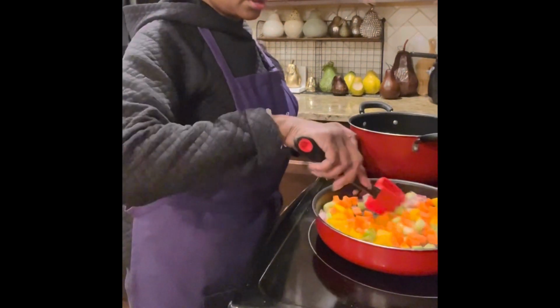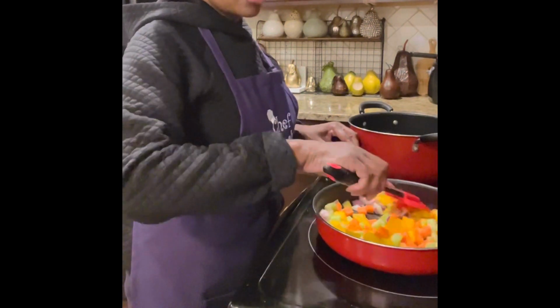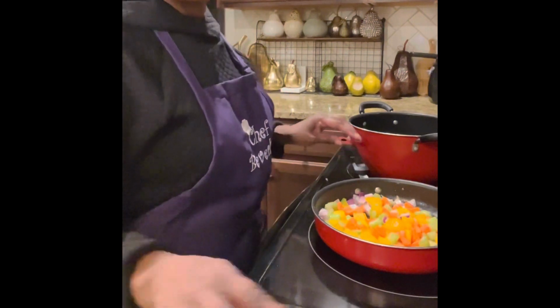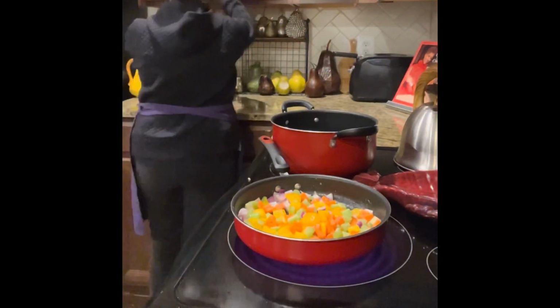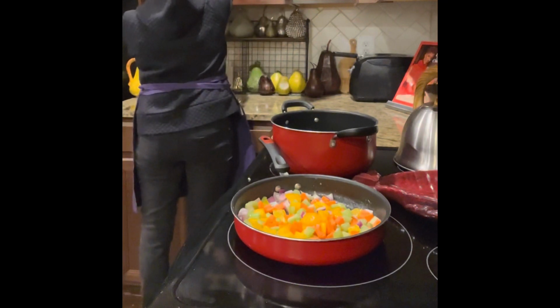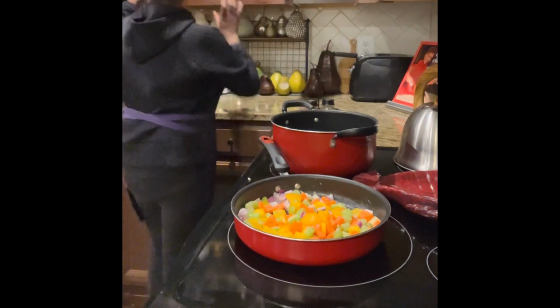And we're just gonna cook these until the onions are transparent and the other vegetables are soft. Can you see that? I'm gonna put some salt and pepper.